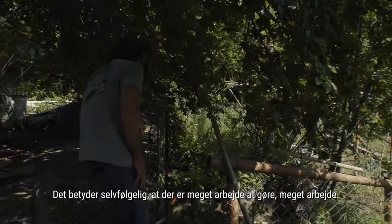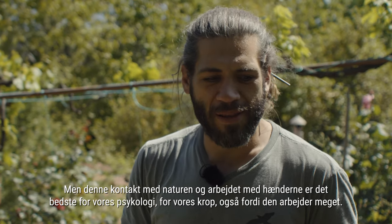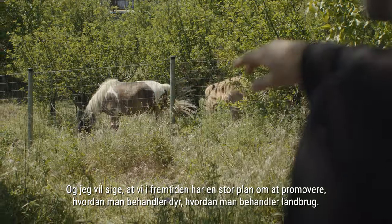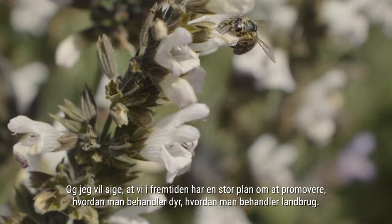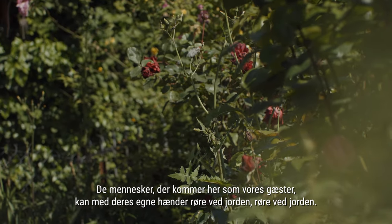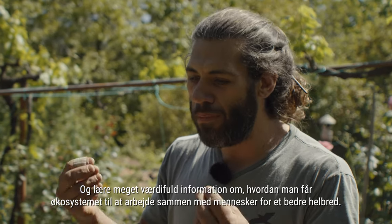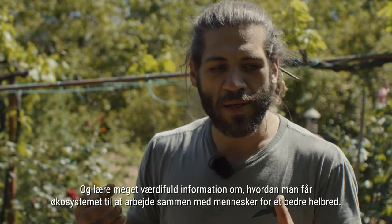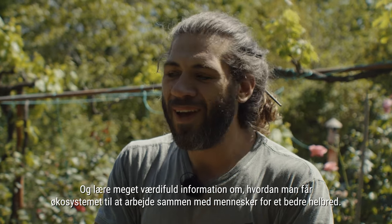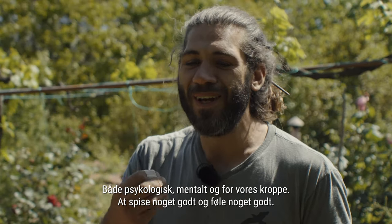Of course, it needs a lot of work. But this contact with nature and working with your hands is the best thing for our psychology, for our body also, because it's working a lot. And I would say that in the future, we have a great plan for promoting mostly how to treat animals and how to do agriculture to people who are coming here as our guests, in order to be able to, with their own hands, touch the ground, touch the soil, and learn very precious information on how to make the ecosystem work with humans together for better health, both psychological, mental health, and for our bodies as well, to eat something good and to feel something good.